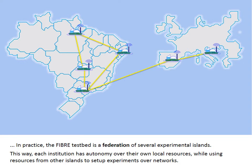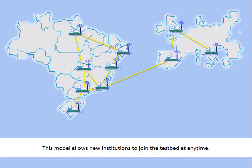This way, each institution has autonomy over their own local resources, while using resources from other islands to set up experiments over networks. This model allows new institutions to join the testbed at any time.